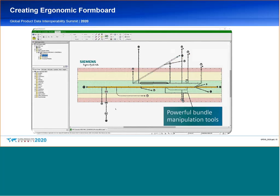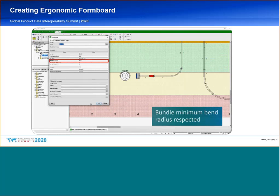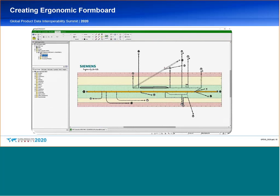Ergonomic zones are highlighted as green for the most optimum to red for the least optimum, with yellow in between. Using these colors as guidelines, it is easy to adjust the overall layout to improve ergonomic placement. Note that as the harness is moved and adjusted by dragging and dropping various grip points, important characteristics of the harness such as length and bend radius are automatically maintained by the tool. As we work through the harness, each branch can be arranged relatively easily into an ergonomic and efficient form board design.